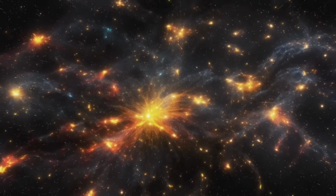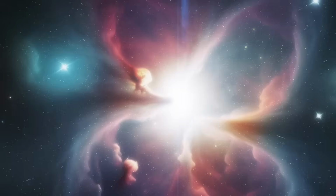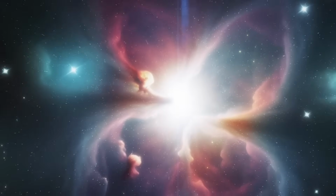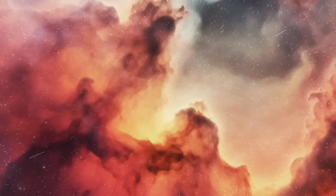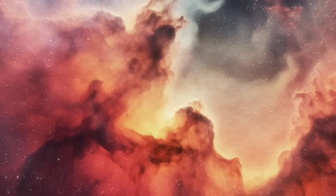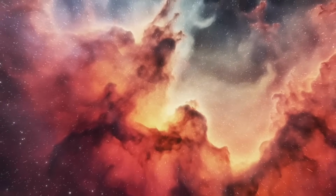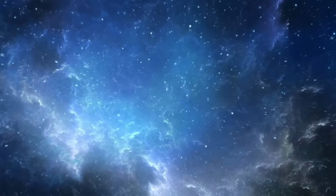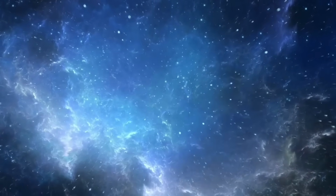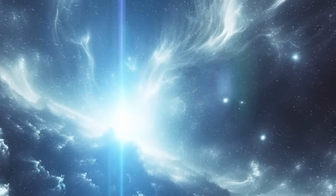It is not merely bright, but an incandescent furnace radiating across the electromagnetic spectrum from visible light to infrared, with far-reaching consequences for its surrounding environment. Observing such a star is like peering at the concentrated fury of billions of suns condensed into a single object, a reminder that the universe can generate energy on scales that are almost impossible for the human mind to truly visualize.